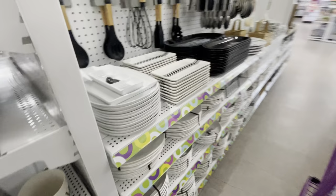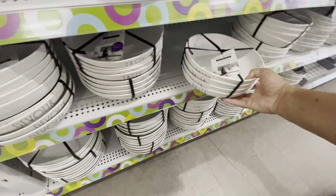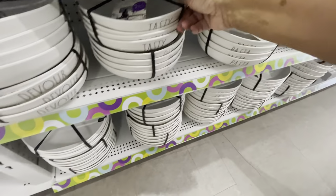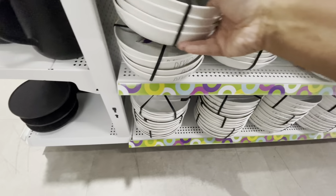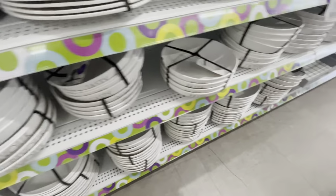I'm gonna come around on this side over here. So some more items. So they have this pasta bowl. You get a set of 4 of these. Not bad at all. Not sure the price of these. Actually, they're $10. This one says tasty. I have one that says devour and blessed. Let's see, enjoy.